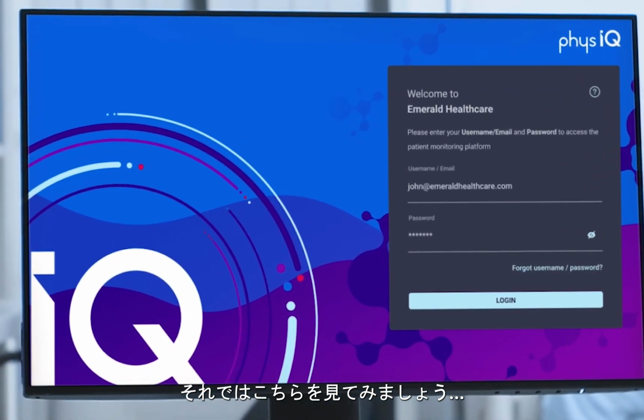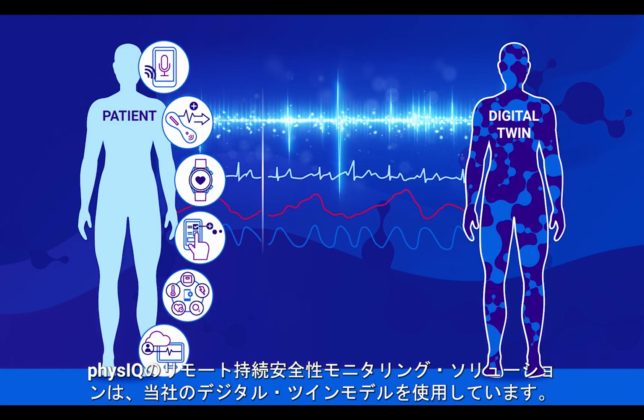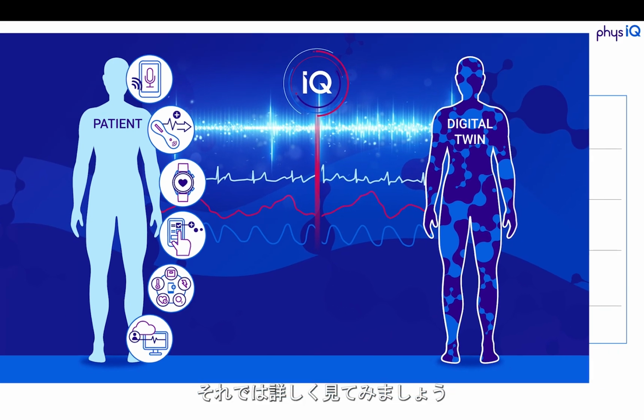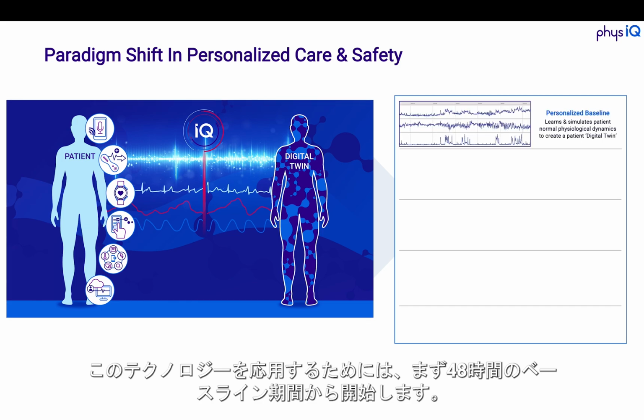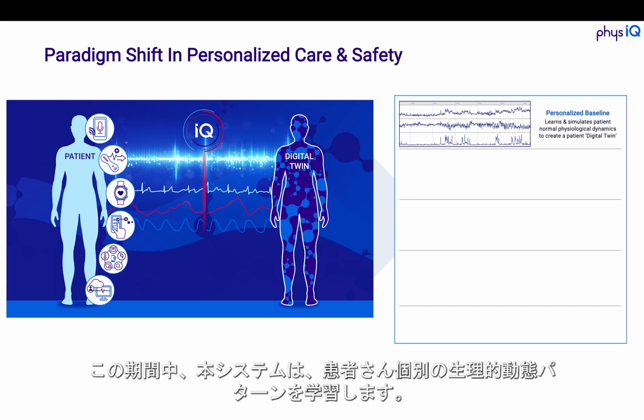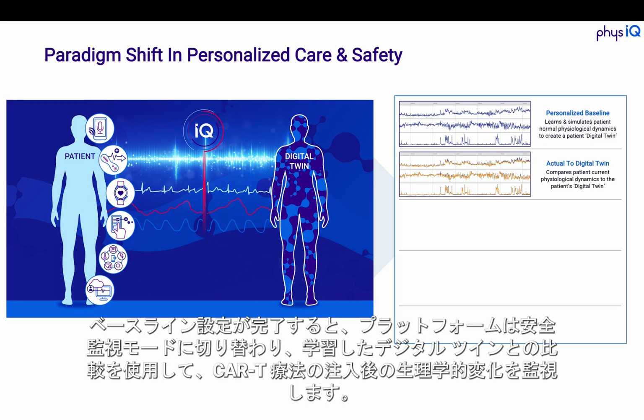Let's take a look. physIQ's continuous remote safety monitoring solution leverages our AI-based digital twin model. So let's break that down. To apply this technology, we start with a 48-hour baselining period. During this time, the system uses advanced algorithms to understand the individual's unique physiology and develop a digital twin of the patient. When baselining is complete, the platform then switches to safety monitoring mode, using comparisons to the learned digital twin to watch for physiological changes following the infusion of a CAR-T therapy.